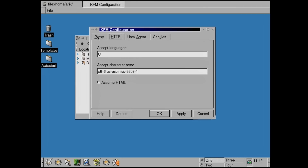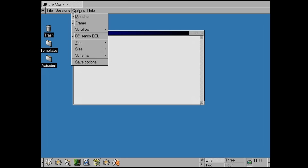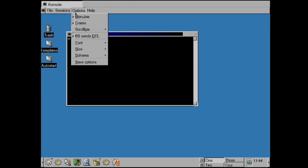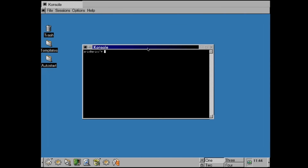Basically, it was options for the web browsing aspect, but that's about it. You also had a nice little terminal, which for some reason defaulted to a white background. Fortunately, you could change that with various color schemes, although it was also very, very bare bones. No profiles, nothing like that, even though this was definitely something that already existed back in those days.